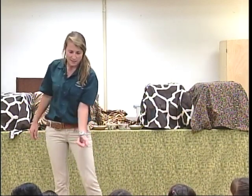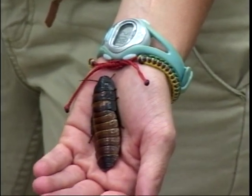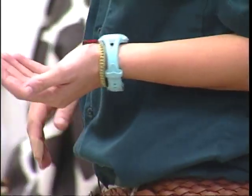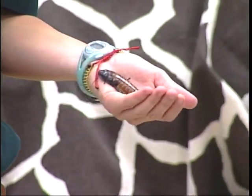He's moving around. He's still alive, and that's because this cockroach has a skeleton. Raise your hand if you have a skeleton. I should see everyone's hands go up. We all have skeletons. You guys put your hands down. Now, is our skeleton on our inside or outside? Inside, that's right. We have a spine. We can feel it on our back right here.